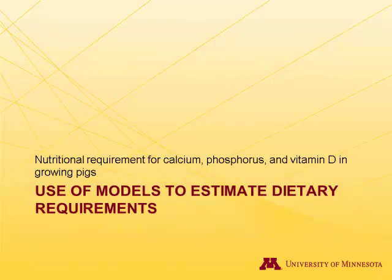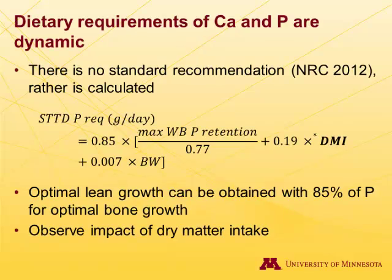So that's on the side of the grain, right? How do we assess and measure how much is in the grain? Now, how do we know how much the animal will require? There would be no standard recommendation, like pigs of this body weight will require this amount of phosphorus in the diet. That has changed, and what is being put forward is a calculation so that the value is dynamic as the animal grows. This is going to be the only equation that I put here, but it's a function of the animal body weight, the dry matter intake, the capacity of the animal for retained phosphorus, and a factor that is 0.85.